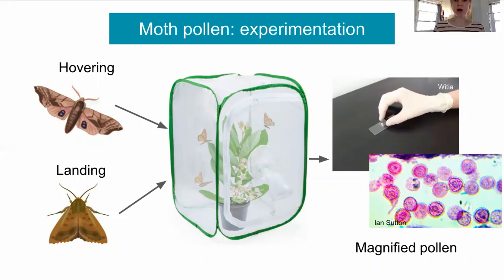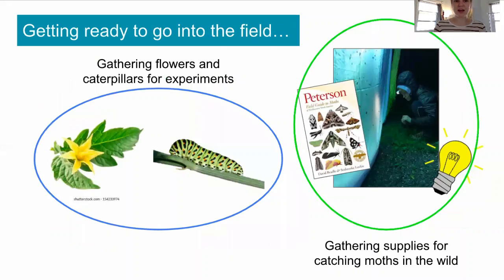But before I can do those observational studies and my experiments, I need to get ready to go out into the field. For the observational study, I need to get all my supplies for collecting moths ready. That means I need to get a light bulb because moths are attracted to light, and that's how I bring them to me. I'll also need to get a field guide, which is how I can identify which kinds of moths I'm seeing. For my experiment, I'll need to get flowers and moths, and I'll start with caterpillars, not adult moths, so I can do my experiments with the moths and flowers in enclosures.